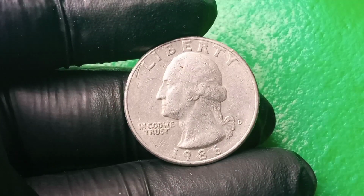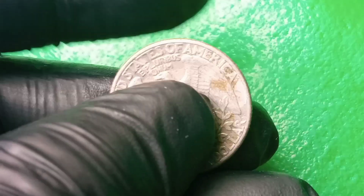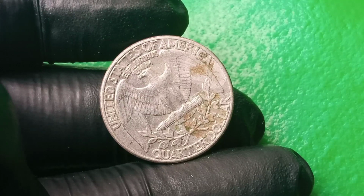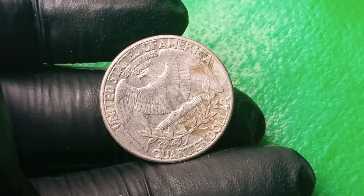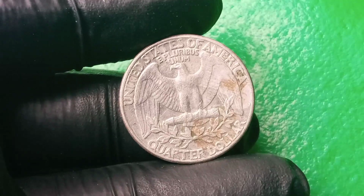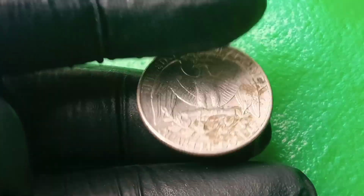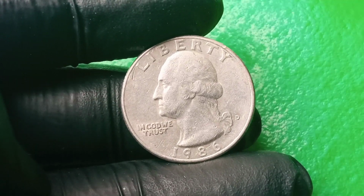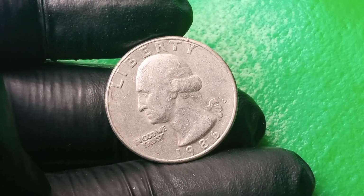And in a world where scarcity creates value and uniqueness creates legend, a coin like the 1986 D quarter with multiple error layers becomes the perfect storm of rarity, especially when those errors are so dramatic, so visible, and so unrepeatable that even a single specimen can command more money than entire rare coin collections.